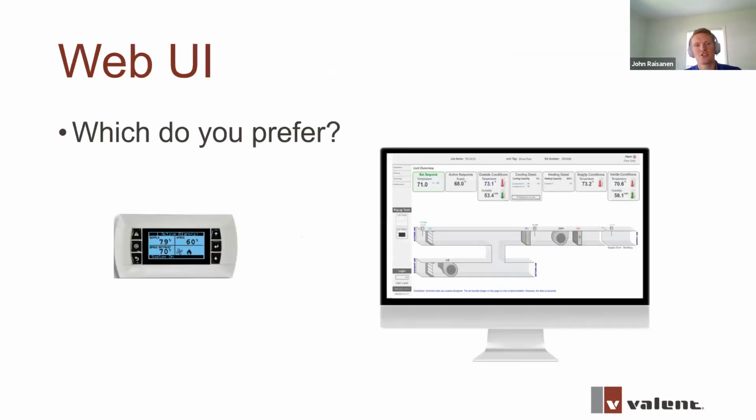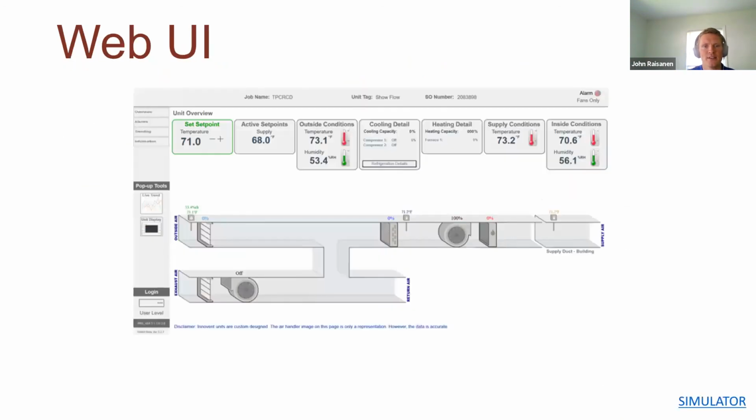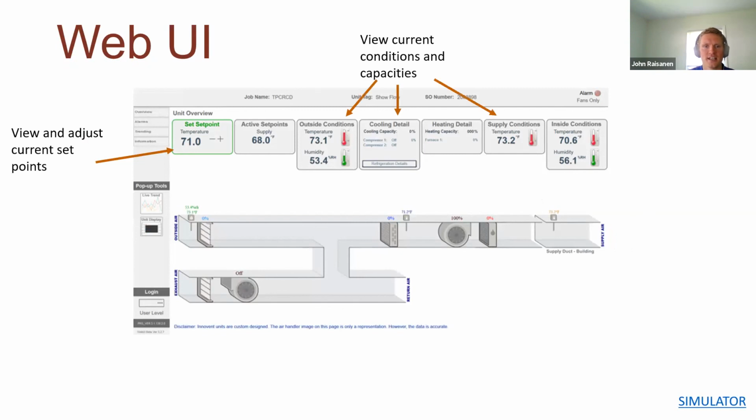Also, with all our units with the controller, we include a web user interface as standard. Basically, what this will do is you can plug your laptop into the controller with an Ethernet cable, and then you can view and adjust your current set points. You can take a look at your current conditions, your capacities. And with all of our units, the web user interface is specific to your unit. So it'll have your specific components. It'll have your specific sensors. So this can be used for startup, normal operating, monitoring. It can also be a nice service tool.